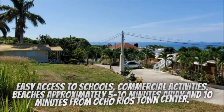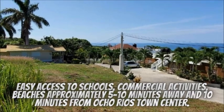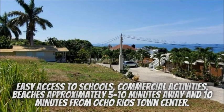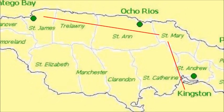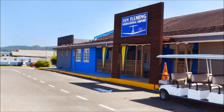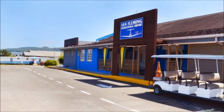Easy access to schools, commercial activities and beaches 5 to 10 minutes away, and also 10 minutes from Ocho Rios Town Center. An hour and a half to Montego Bay and Kingston Airport. 5 minutes to the Ian Fleming International Airport.